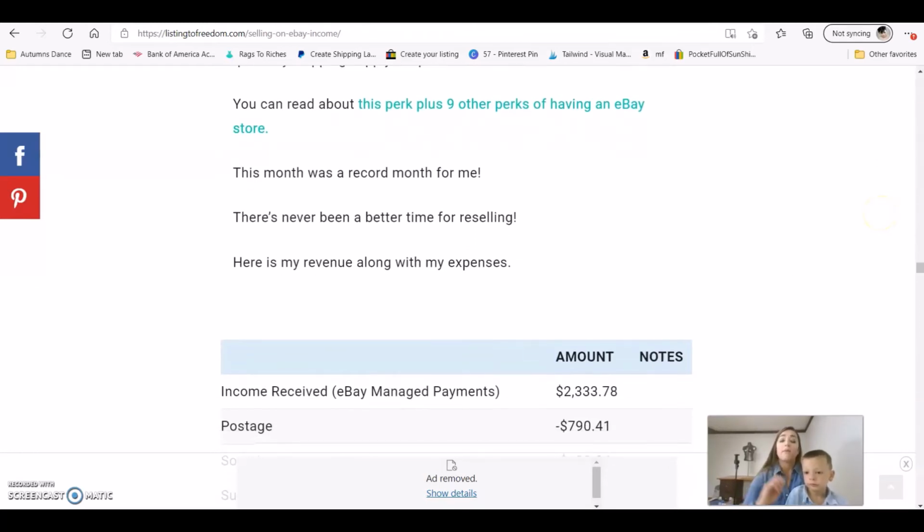All right, so my biggest expense for reselling is postage. Shipping is a huge, huge, huge expense. I spend as much as $1,000, sometimes closer to even $1,500 a month. I did sell substantially less this month because I only worked the 2 weeks for the month. So my postage is less than normal. So it was almost $800.